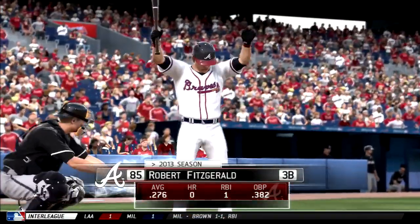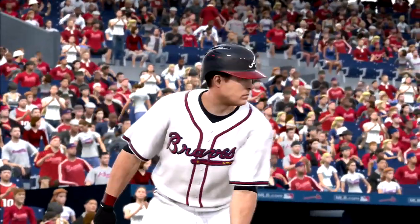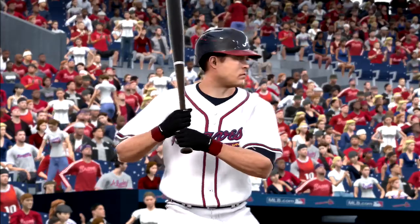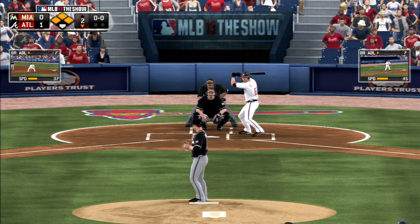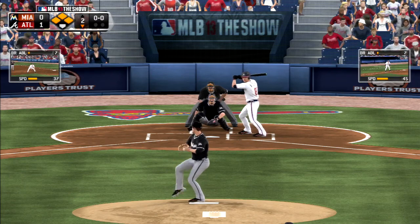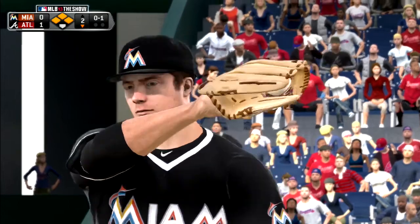Robert Fitzgerald will dig in here with a chance early on to give his pitcher a little cushion to work with. Now here's the first pitch. And he gets ahead here with the fastball, strike 1.